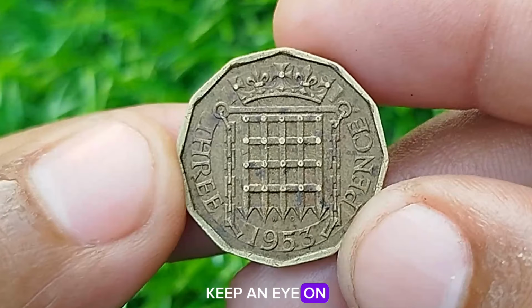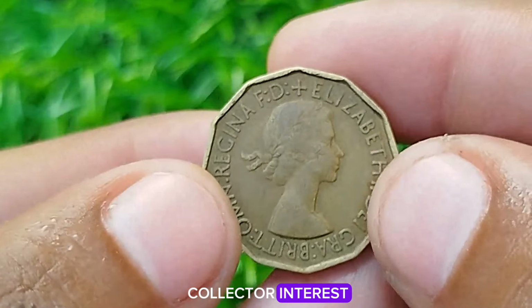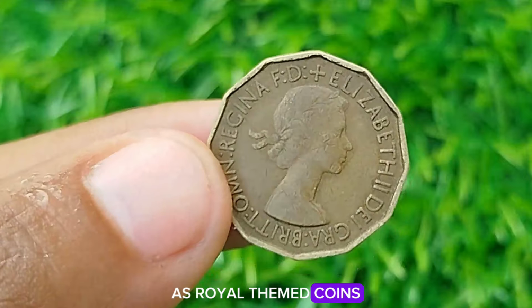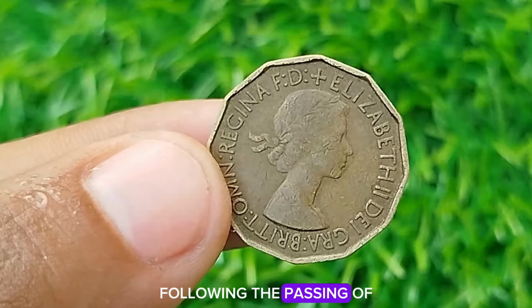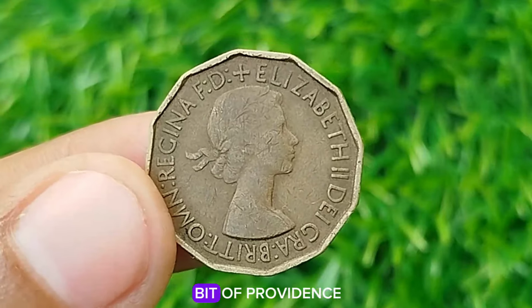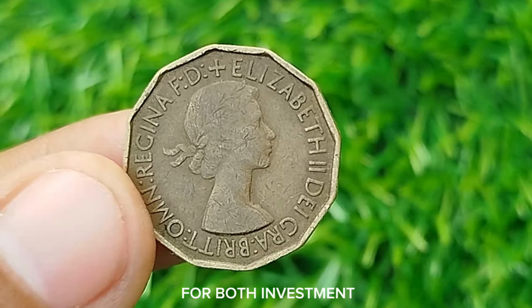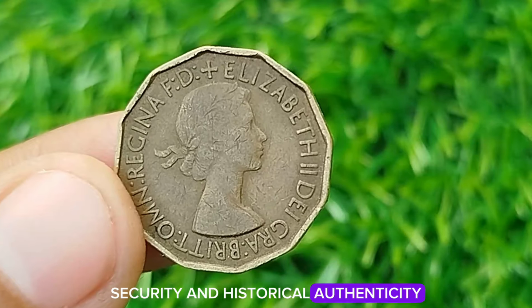Third, keep an eye on reputable auction sites and coin fairs. Prices can fluctuate with collector interest, especially as royal-themed coins become increasingly popular following the passing of Queen Elizabeth II. Lastly, try to acquire coins that come with a bit of provenance, such as those from coronation sets or authenticated by grading services for both investment security and historical authenticity.